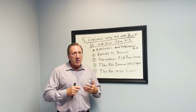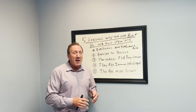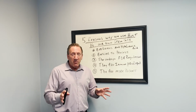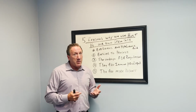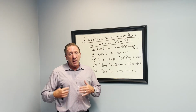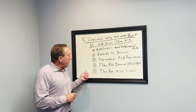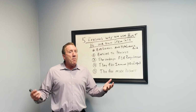And I hear this all the time. Well, we're worried about an immune response. Well, you're not doing your homework, okay? As long as whatever office or clinic that you go to that does stem cell therapy is getting their cells from an FDA-regulated lab, it's not an issue. And really, the strongest, well, they're all important, but human umbilical cord stem cells are more potent.